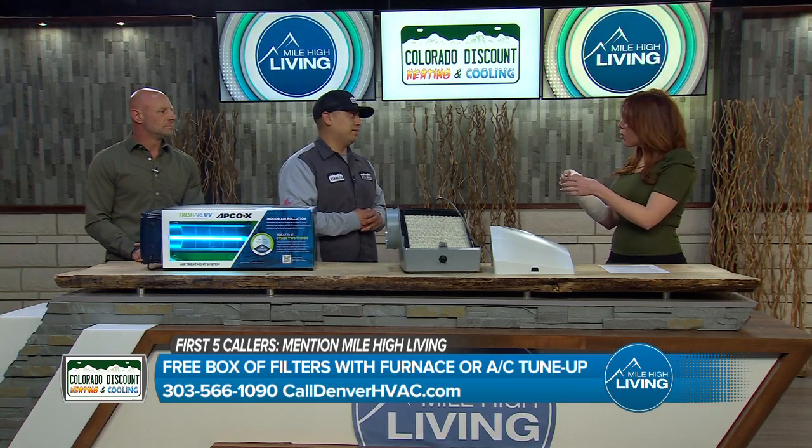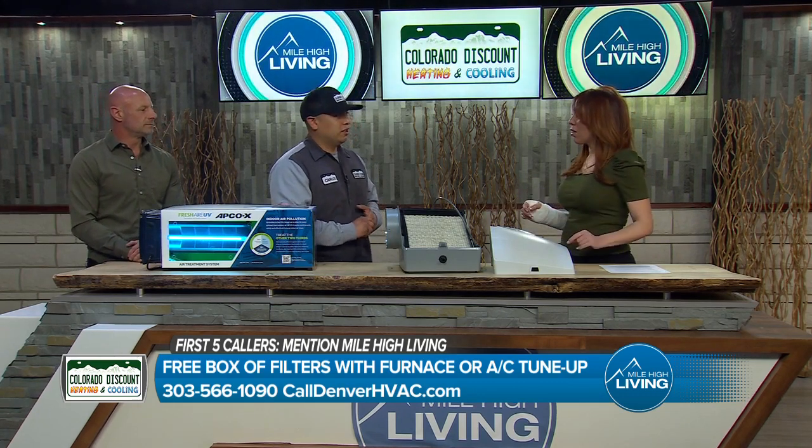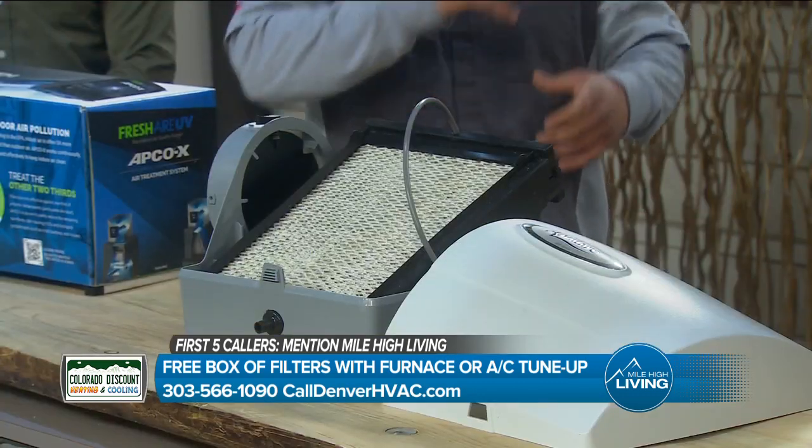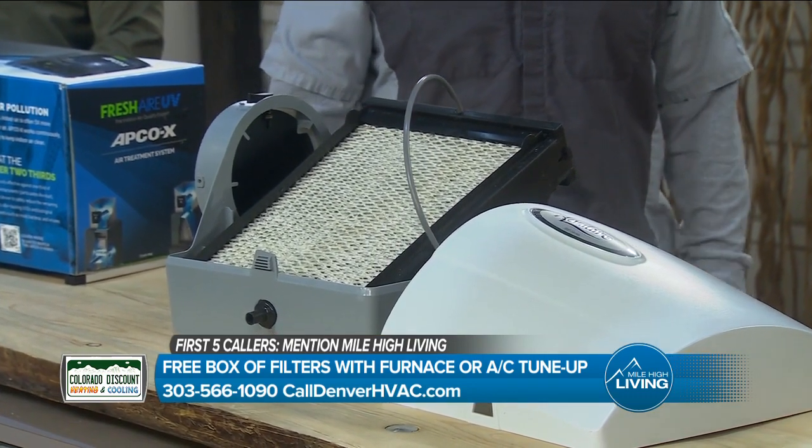So I have a little humidifier in my bedroom, but this is for the whole house. This does the whole house. So it's tied into the HVAC system, runs through it, and goes out all the registers throughout the home. Oh, that's so good for Colorado.